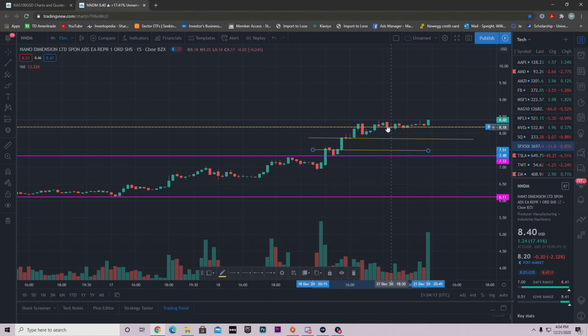So guys, I have three levels here for you where I'll be looking to add on: 820, 782, around that range, 784, and then finally 750. Each of these areas are resistances or supports. So that's where I like to add on. I like to add on to supports.